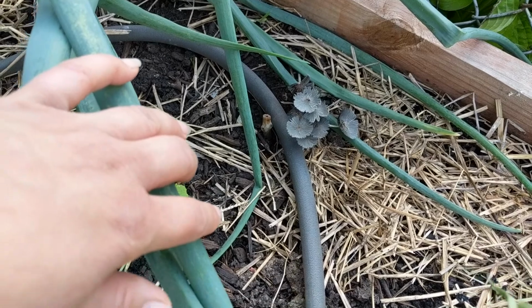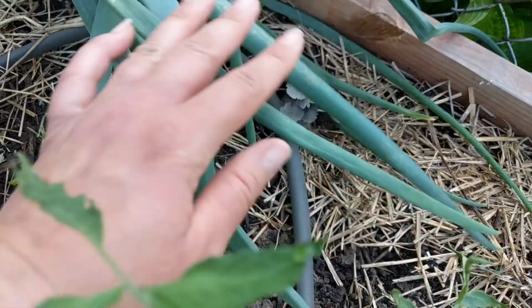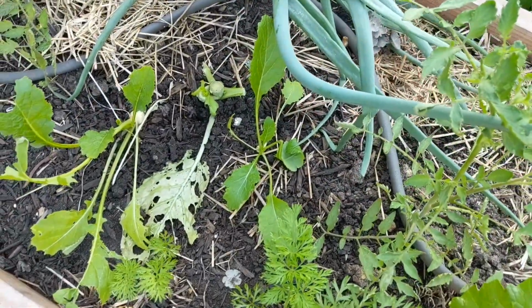We've got some mushrooms back here. These are not planted, these just come up. This is a sign of good soil health when you have mushrooms in your garden beds. Don't ever worry about that.